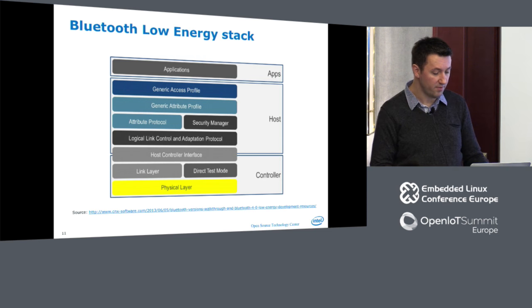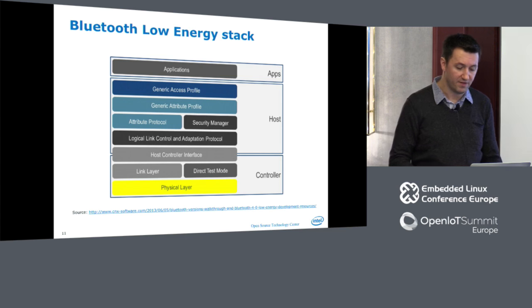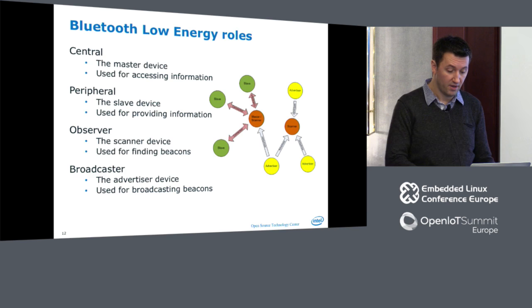Then you put this together, the attribute profile and the access profile, and then pretty much that, and you have your applications. So all the complicated profile things are moved out, and the logic on what to do is moved into the applications, which makes it a lot simpler and a lot more useful if you want to do any kind of sensor devices and talk to them from the phone. Everything becomes an application pretty much.